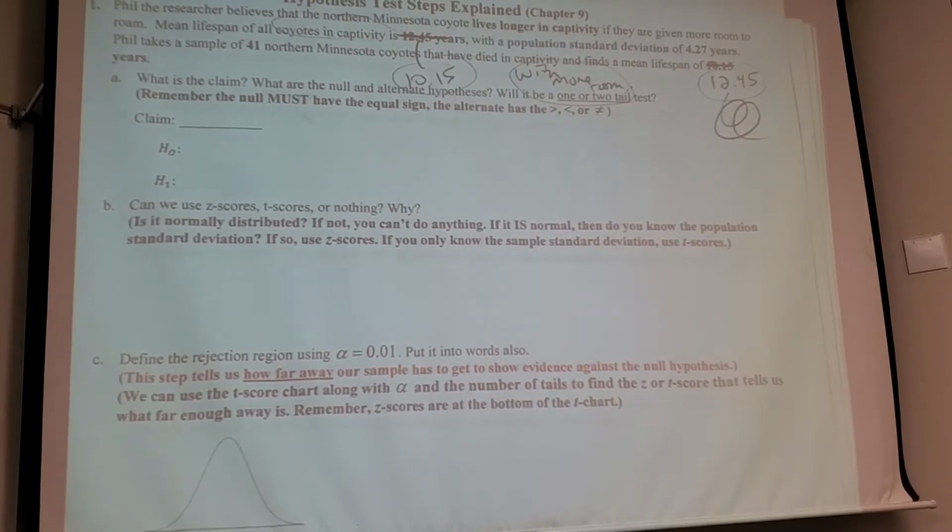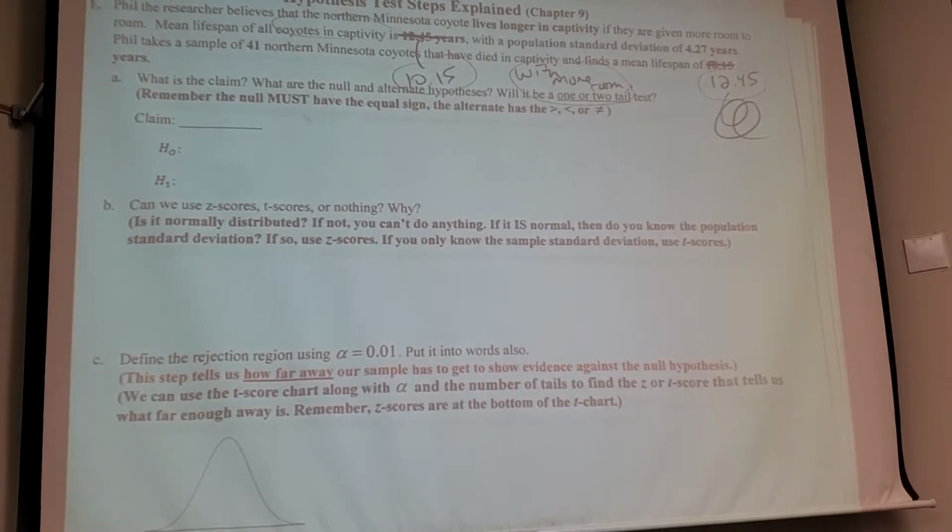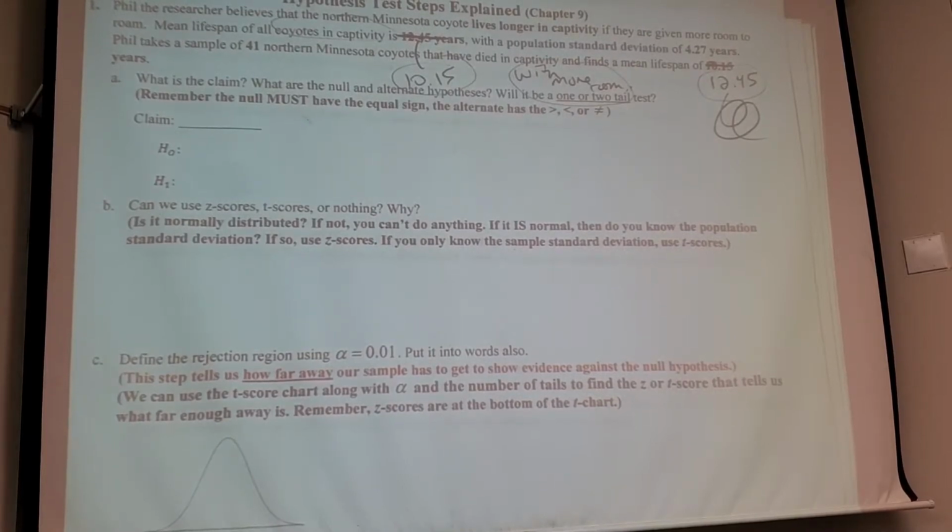Okay, all right. So the real fundamental idea behind this, I know there's 5 steps. All the steps are important. The 2 most important steps are the 3rd step and the 4th step. The 3rd step says, where does evidence start? And the 4th step says, okay, did the evidence go? Did I find enough evidence or not?